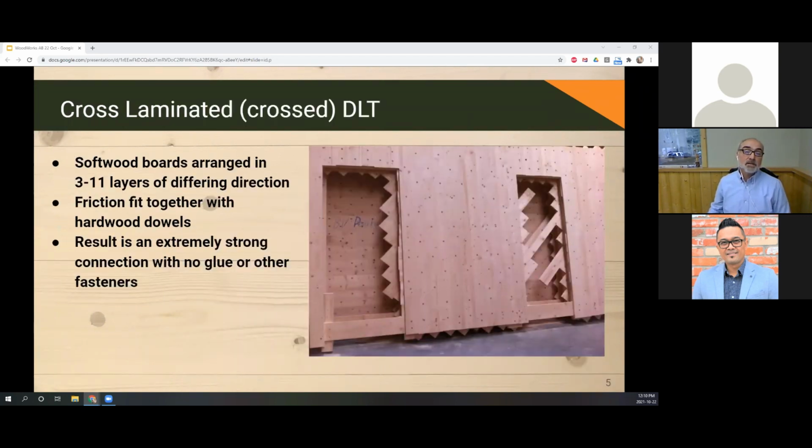Cross-laminated DLT. This is the type of DLT most people don't really know about yet. In cross-laminated DLT, the large size panels are manufactured by laminating 3 to 11 layers of softwood lumber. The panels are made by layering wood on top of each other on their flat side at alternating angles, and then a hole is drilled through it and the pack is inserted in the hole, as is done with the stacked DLT.